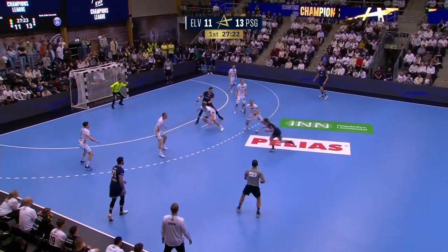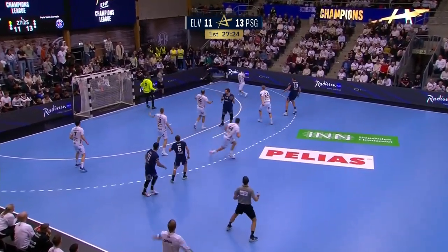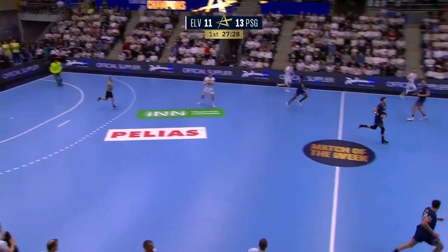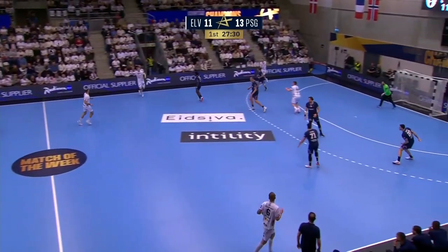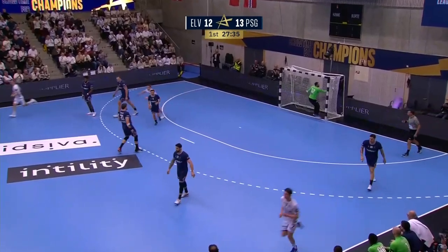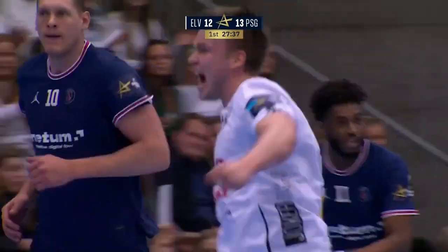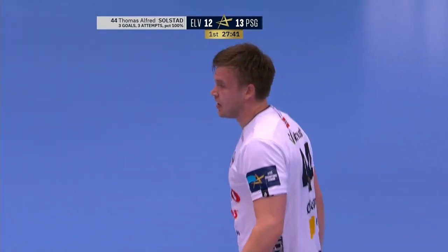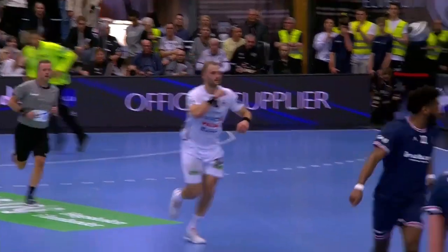Steins goes one way, then the other. Ball into the line was on there, but in the end tries to play the complicated pass out to the wing, and it's no good. Shipjack all alone there, but it's easier said than done. And that was a good pass into the line, and a great finish. And Elverum back within one. And it's Thomas Solstad, goal number three for the Norwegian international.